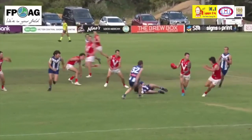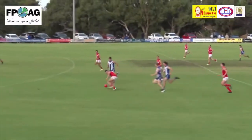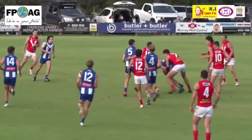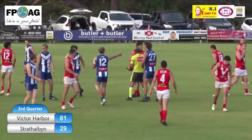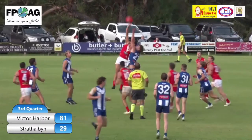But nearly a good mark taken down there by Victor, who a player's landed awkwardly on his back. Taken, ball goes down the ground though, with another player there from Strath. Got a bit of a push in the back, and the umpire will come along and throw it up. Yeah, the game's degenerated a bit, isn't it? Oh, it throws it up again.